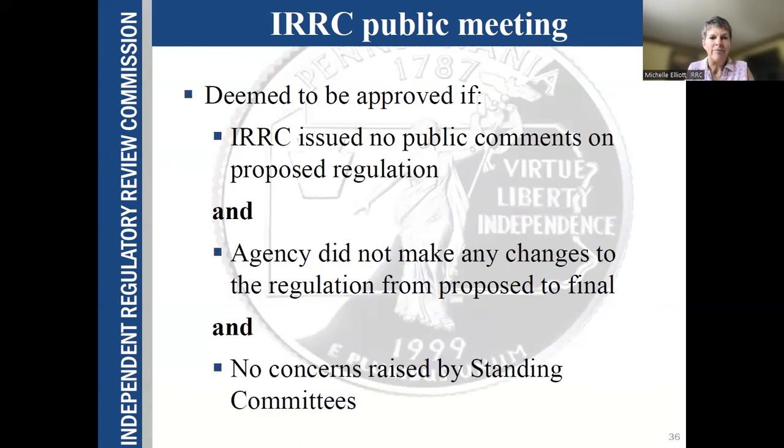On the next slide. In certain circumstances, a proposed regulation can be promulgated without being formally voted on by IRRC at a meeting. These regulations are considered to be deemed approved, and this happens when the following three things occur. First, IRRC did not issue comments on the proposed regulation. The agency did not make any changes between the proposed and final stages. And third, the committees did not raise any issues with the rulemaking.